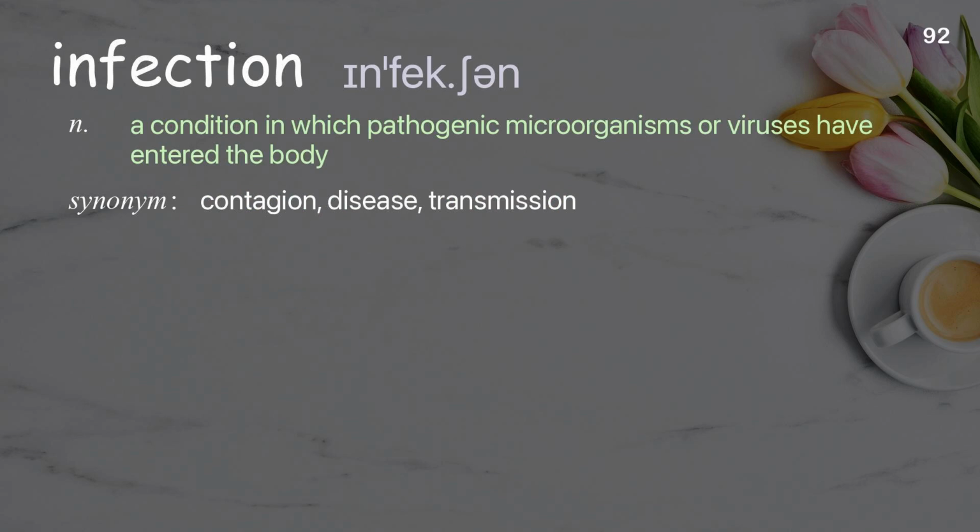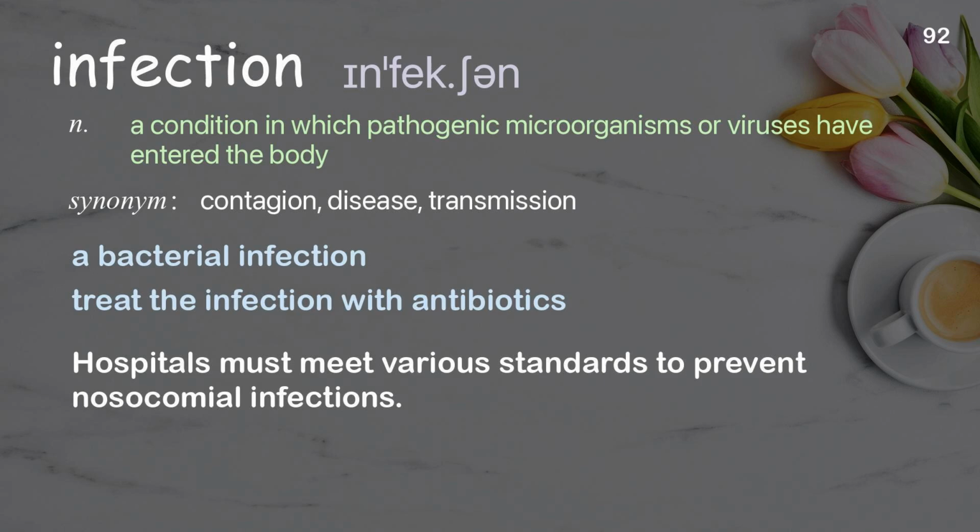Infection. A condition in which pathogenic microorganisms or viruses have entered the body. Examples: A bacterial infection. Treat the infection with antibiotics. Hospitals must meet various standards to prevent nosocomial infections.